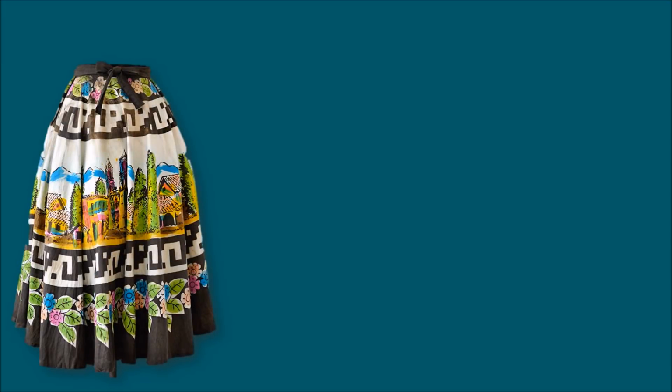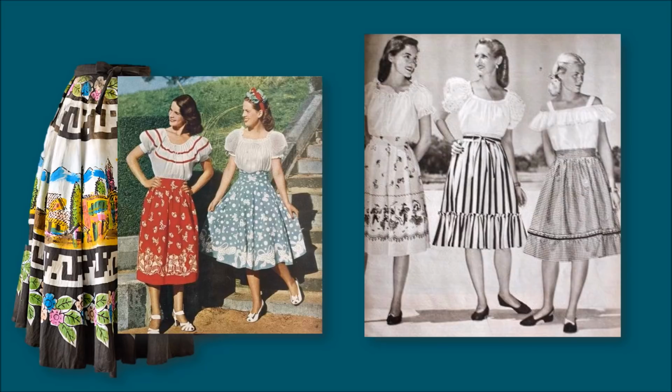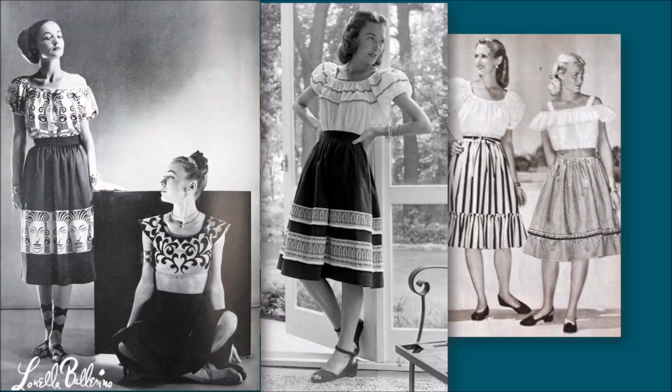The peasant skirt, of course, either tiered or not tiered, often with Mexican or Latin American motifs. Incredibly popular in the 1940s because of the good neighbor policy. Here are so many versions. Of course, they are all teamed with peasant blouses, which we'll be looking at in a second. Absolutely gorgeous. And again, take a look here. It's the peasant blouse with the peasant skirt, but in a far more chic, high fashion rendering. And please note the midriff on the model on the right. Of course, showing your tummy was extremely trendy and very popular in the 1940s. It had never been done before.